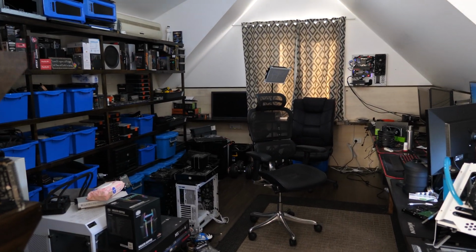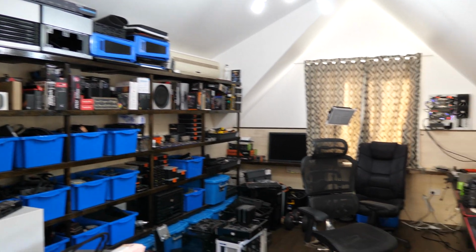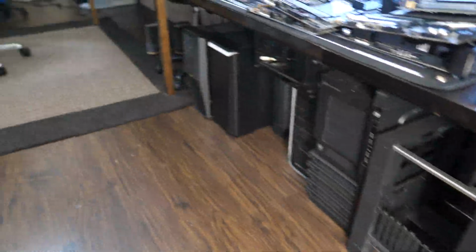This is my office, my benchmark lab. As you can see, it's pretty full. Down under the desk, I have a lot of computer cases, and it'd be good to clean those out on the desk.